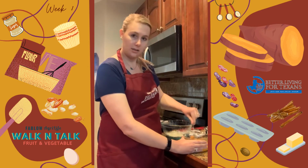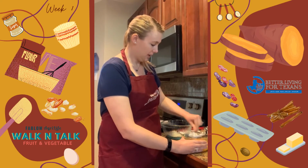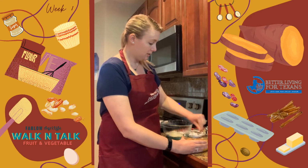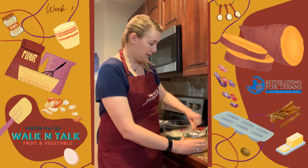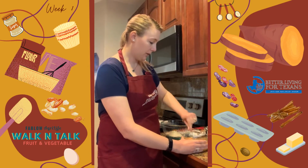This kind of takes just a little bit extra stirring just because the sweet potatoes are thick. So you gotta get it all nice and mixed in there. But it's coming around perfectly.